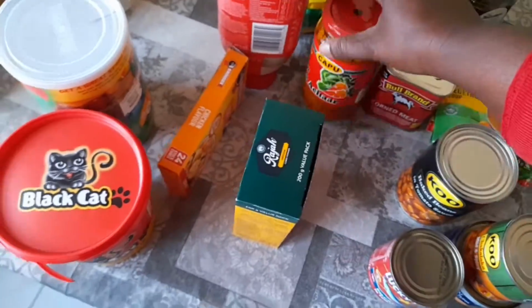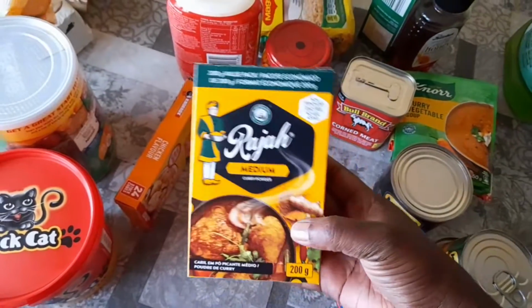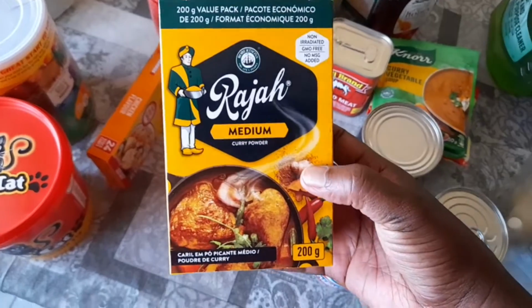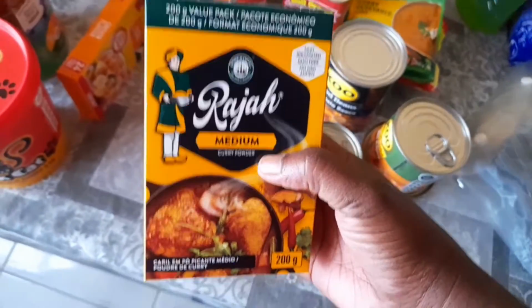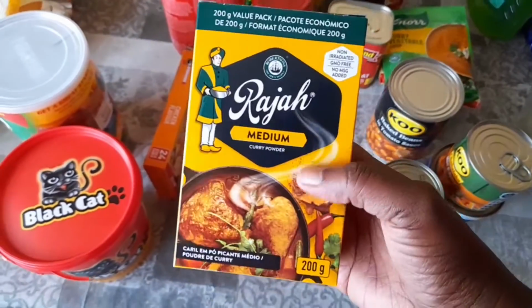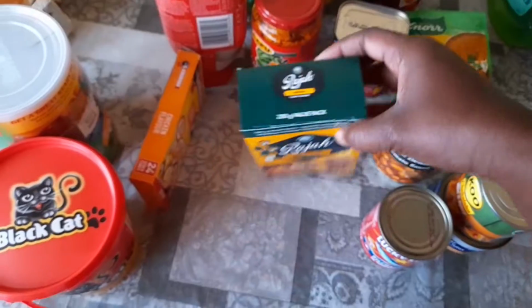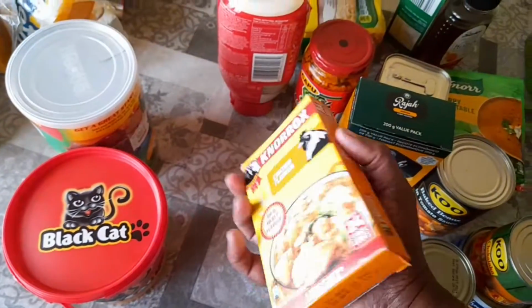I have already opened it just for taste. We're still finishing off the other one. So now I bought some Raja medium. This one, I like it very much. It makes the food taste good, and the smell outside, when someone passes by, they will think something very nice is going on there, but the Raja is doing the magic.